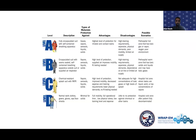Level A is the highest level of protection. It's usually only worn by hazmat personnel who enter the hot zone because it protects against vapor and splash threats. It consists of a fully encapsulated chemical resistant suit, positive pressure self-contained breathing apparatus, double layers of chemical resistant gloves, and chemical resistant boots.